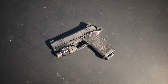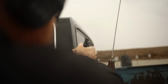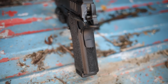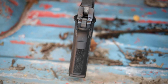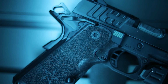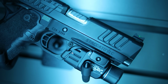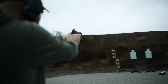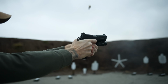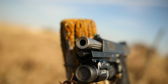Reliable, accurate, durable, except this one is their new micro compact, and micro compacts, as you've known, are very hot this year. They are slimmer versions of compact guns. This is a 4-inch Commander size 2011, but instead of the 7 to 9 rounds that they usually carry, this one carries 17 rounds for the same weight as a Glock 19, but you get a 1911 style trigger, which in my opinion is far superior. Lighter break, quicker reset, allows for faster follow-up shots and more accuracy. You get a bull barrel out of the factory, you get some awesome sights.